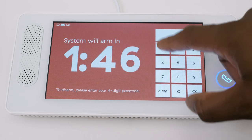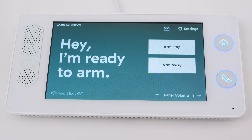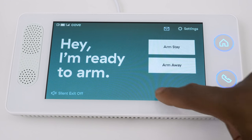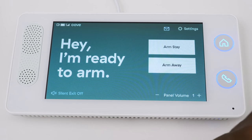Once again, put in my code. System disarmed, ready to arm. Now I can even change the volume of the panel itself right here on the front page. Test, test, test, test, test.